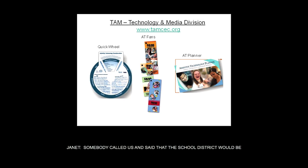Some other tools, these are reference tools now. These are not a report in and of themselves. You may have heard of the famous quick wheel. Somebody called us and said that the school district would be doing an assistive technology assessment using the quick wheel, and that was their tool, which is basically a little spinner that matches up technology to the need. Right, and that's a reference tool. It's handy, but it's not an assessment. You can't say, oh, you have fine motor issues, let me go in the fine motor area, here are the tools you need. That's not an assessment. It can guide the team, but you would need trial use.